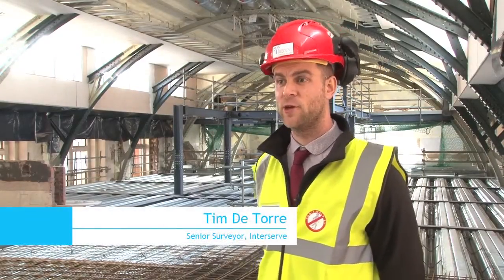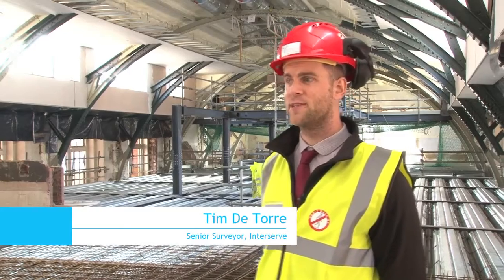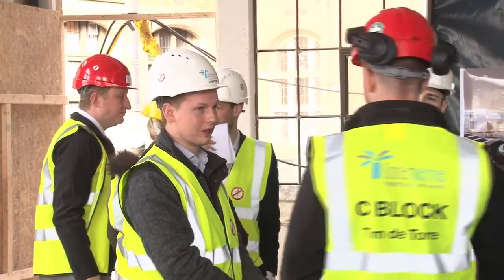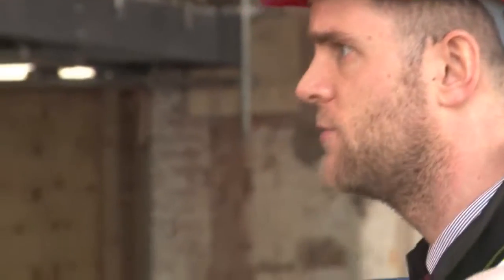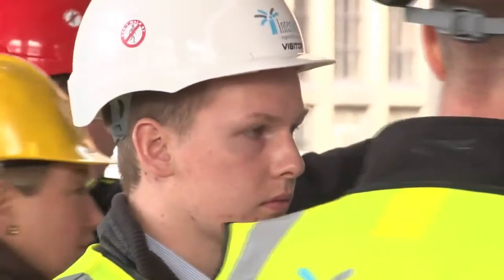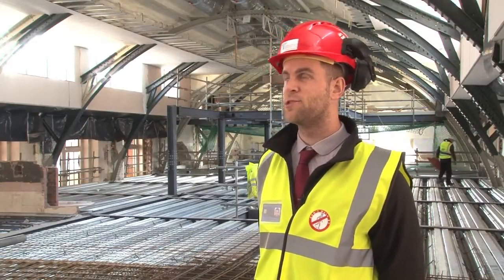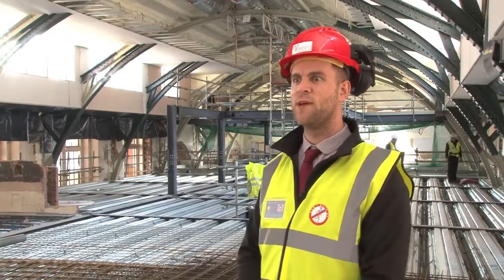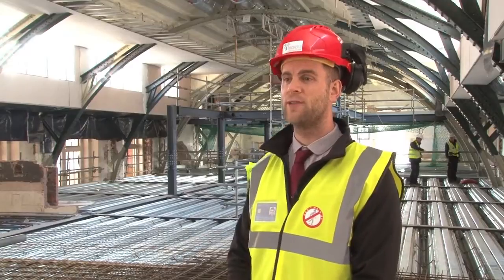I think it's good because it's a perfect way to showcase our skills and talents. We're not just a general builder. A site like this demonstrates exactly what skills we do have. It's a Grade 2 listed building for a start, and working with conservation, the difficulties there, making sure everything is exactly how it should be, on such a complex build and such an old build, is just a brilliant way for us to really demonstrate to the public exactly what we can do as a company.